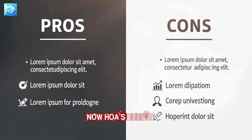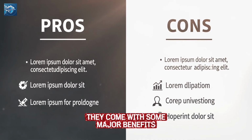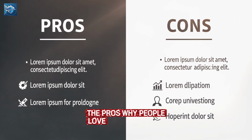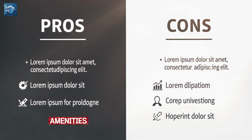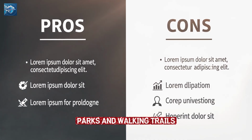Now, HOAs aren't all good or all bad. They come with some major benefits and some significant drawbacks. Let's break them down. The pros: why people love HOAs. Maintained property values, the number one reason. By enforcing rules, the HOA prevents one neighbor from doing something that could bring down the value of everyone else's home. Amenities: think pools, gyms, clubhouses, parks, and walking trails.